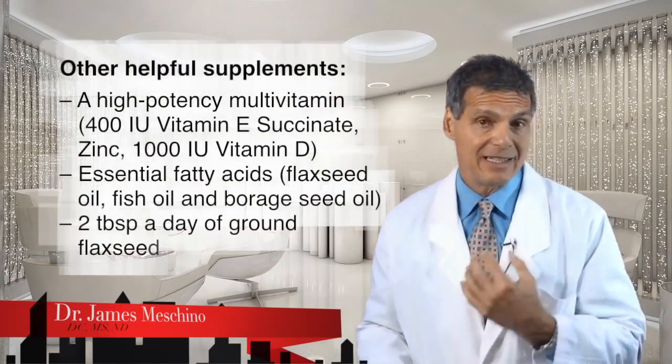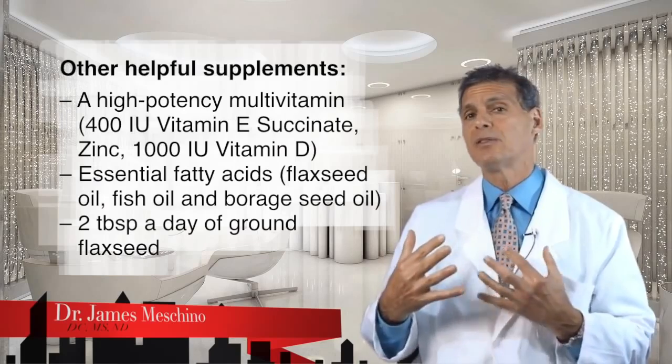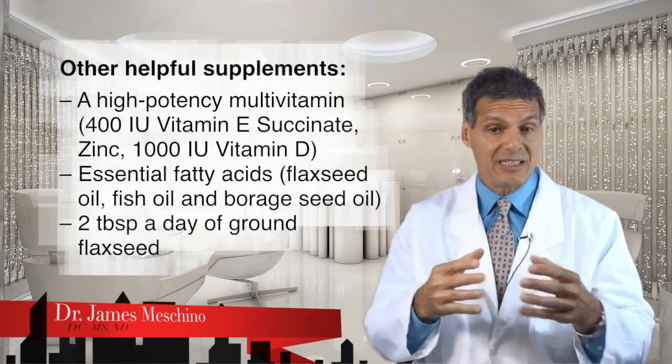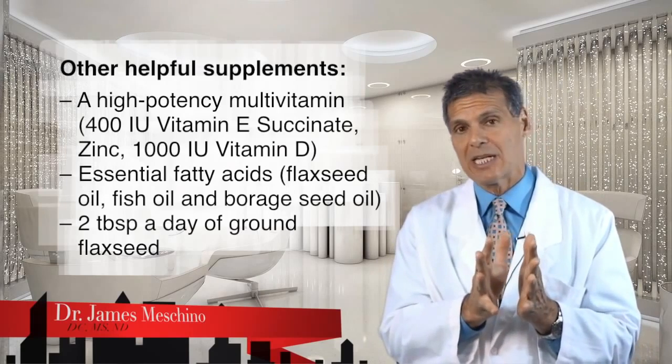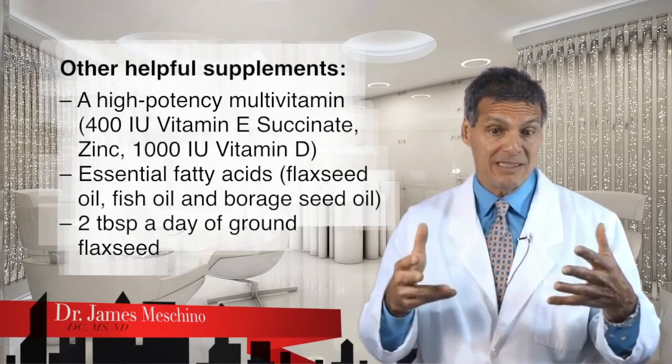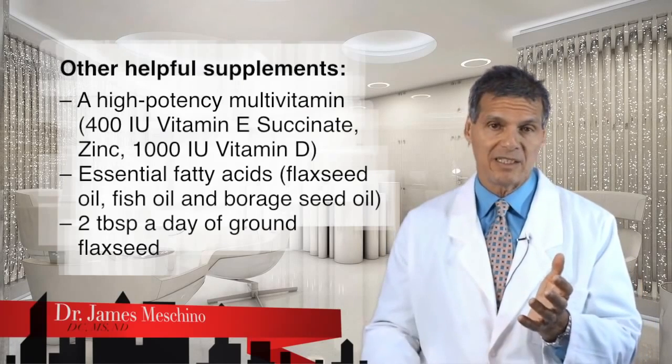Other supplements to take that help the prostate gland: a high-potency multivitamin that has 400 IUs of vitamin E succinate, a very anti-cancer type of vitamin E, as well as zinc, and 1,000 IUs of vitamin D. Vitamin D is very important for prostate health.